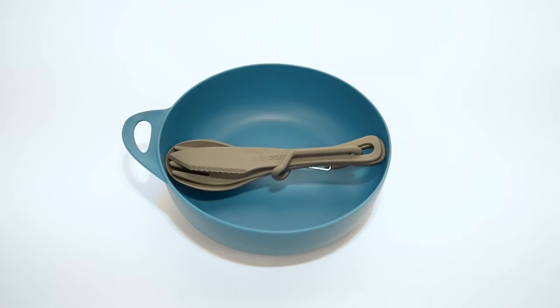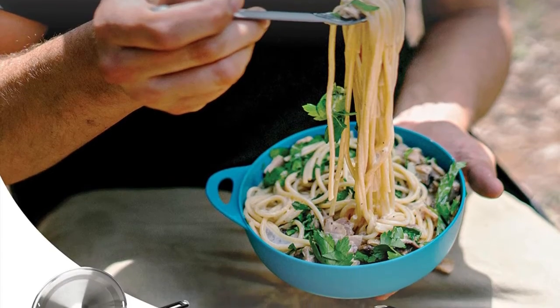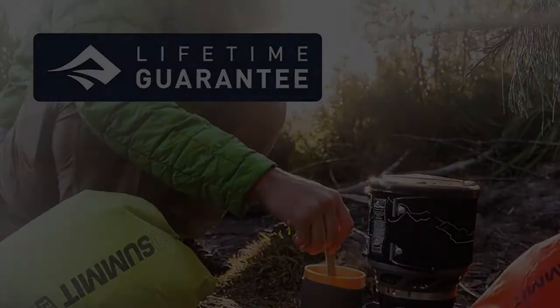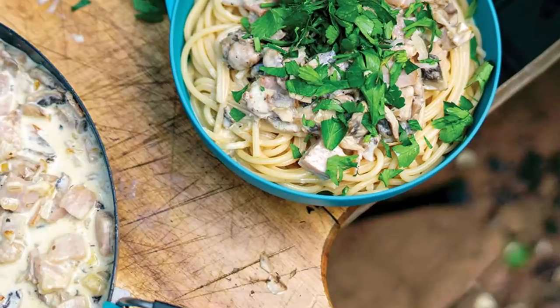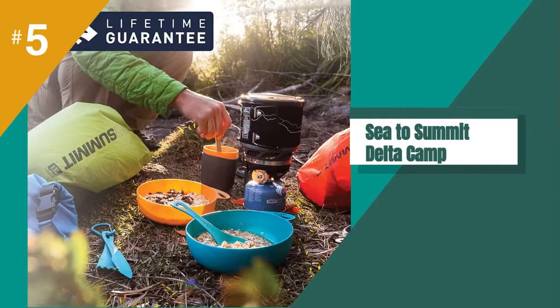The Delta Camp set is deceptively simple, but perfect for anyone who already has their camping or backpacking cookware sorted and just needs a set of durable camping dinnerware. For backpackers who want to take a full mess kit, this set is our favorite. It weighs just 9 ounces, making it the lightest mess kit we tested.